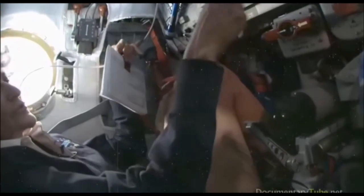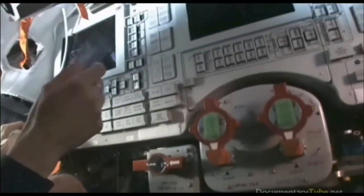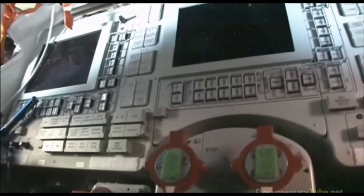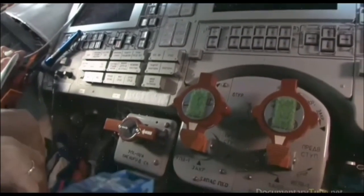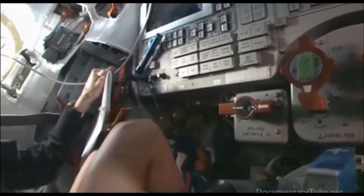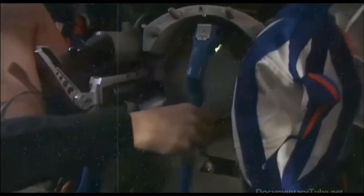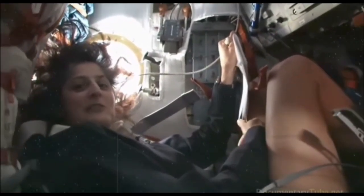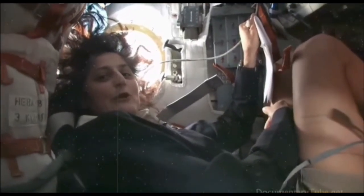And then, of course, there's a control panel, and that's where we do most of our actions and work right here. There's hand controllers which you can fly the vehicle with, and there's a stick right here primarily used for communications when we're trying to talk to the ground. So three of us fit in here. Like I said, it's a little squishy, but somehow it seems like we all managed to get in here and fit pretty well.